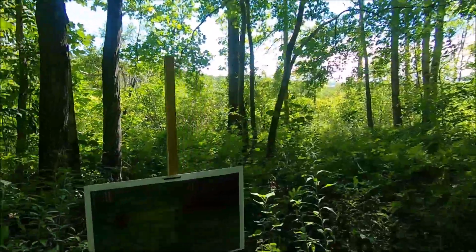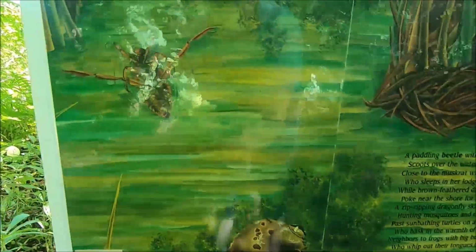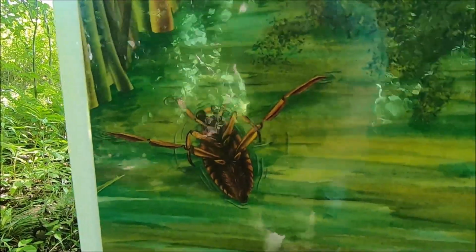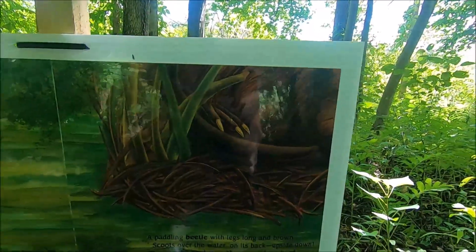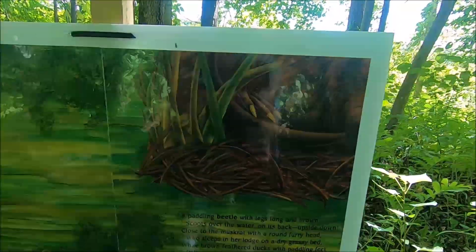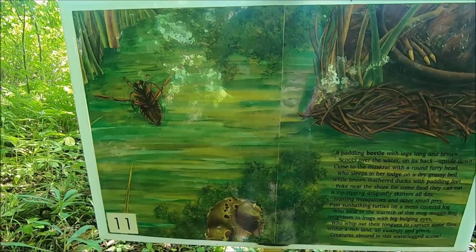Here we go. Ooh. A paddling beetle with legs long and brown scoots over the water on its back, upside down, close to the muskrat with a round furry head, who sleeps in her lodge on a dry grassy bed. While brown-feathered ducks with paddling feet poke near the shore for some food they can eat.